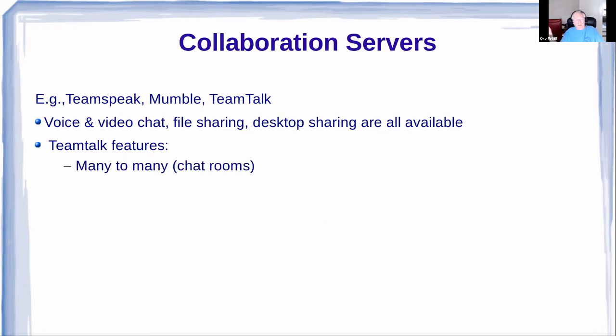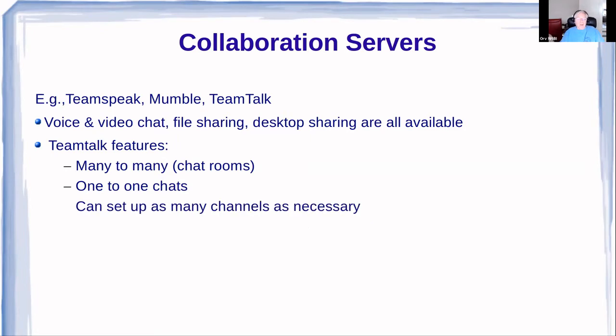Its features: many-to-many chat rooms, one-on-one chats. You can go off and talk to somebody privately. And you can set up as many channels as necessary. If you have a laptop with a built-in speaker or microphone, you can use that, or a USB headset works well.